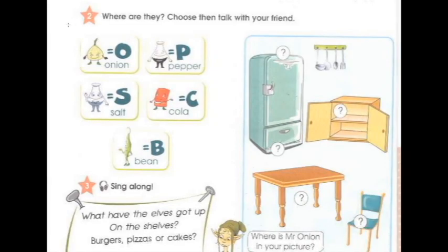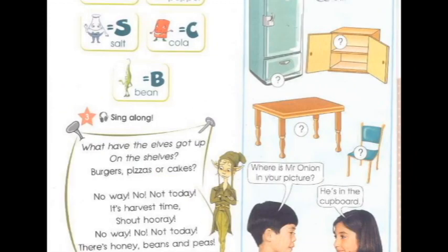My dear friends, we must do exercise number 2. Where are they? Choose, then talk with your friend. Where is Mr. Onion in your picture? He is in the cupboard.